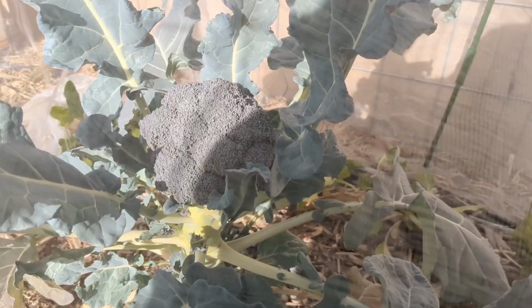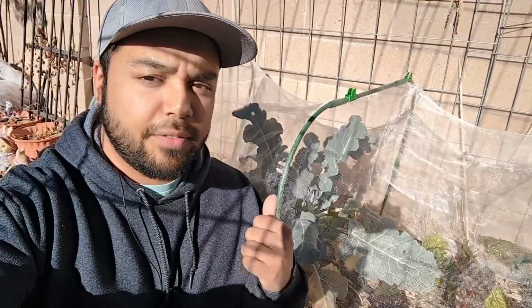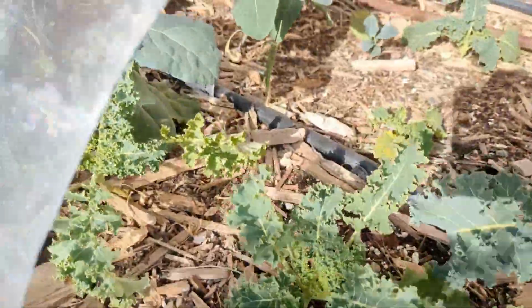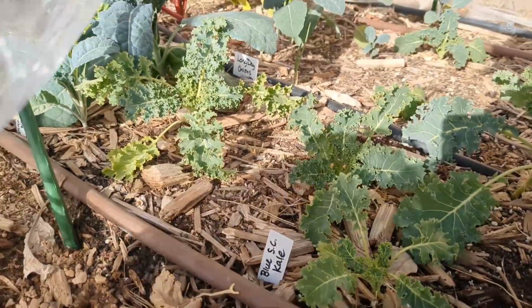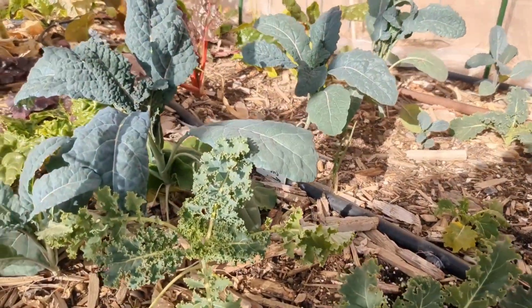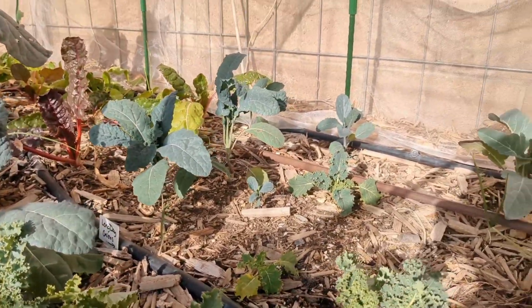I'm excited to show you guys this broccoli here. Look at that thing. It's getting pretty close to harvest, but I'm leaving it in there right now just to grow a little bit more. Now, the benefit of growing brassicas in the colder temperatures is they're not susceptible to bolting. So everything's growing really steadily, which is fine with me. Nothing's going to go to flower. And it's almost like the broccoli and everything are just staying preserved because of the cold temperatures.